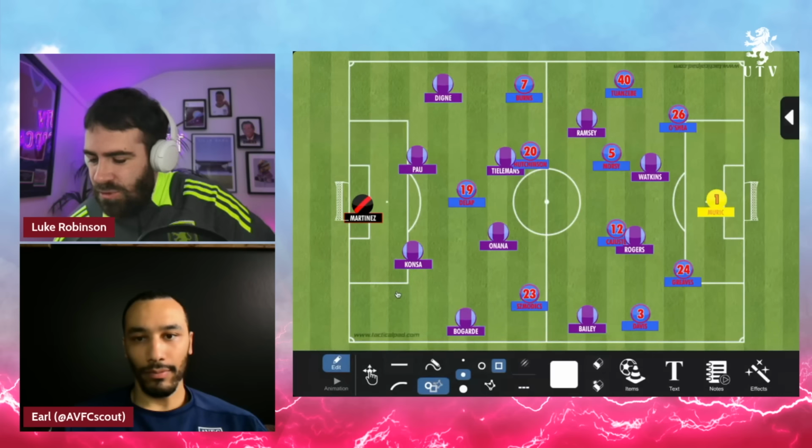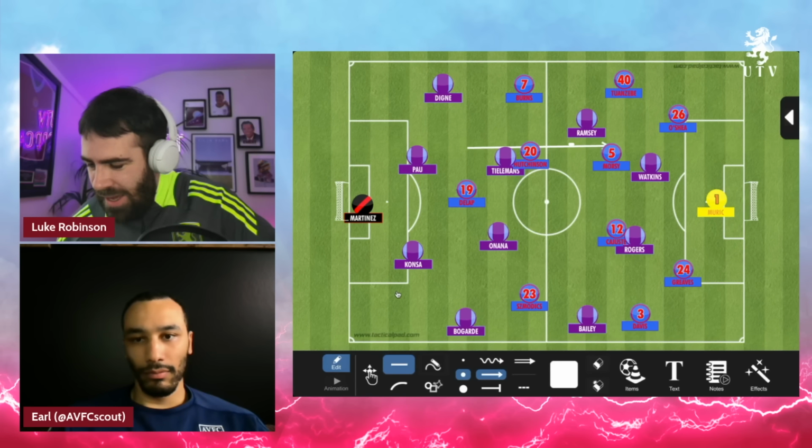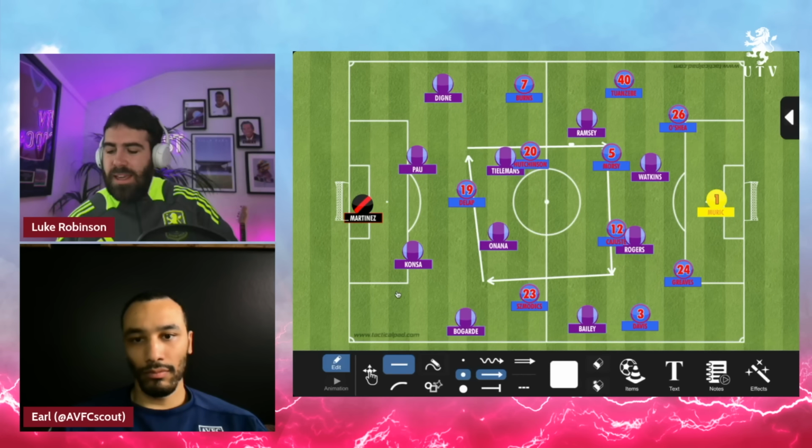I think a lot of games are always won in midfield. I think that battle's going to be big. We're going to have Onana in this midfield area, and I think it's going to be vitally important that we dominate that area.